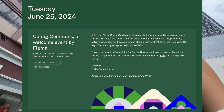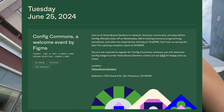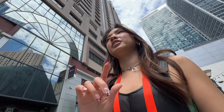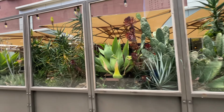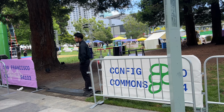Okay, right now we're heading to the commons party, which is a little pre-config thing where you can pick up your badge and just mingle with other designers. So I will see you guys there. I think they're still setting up right now.